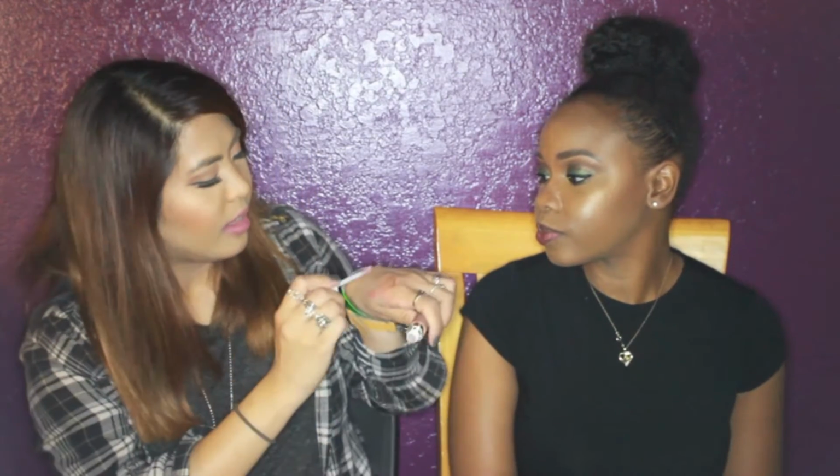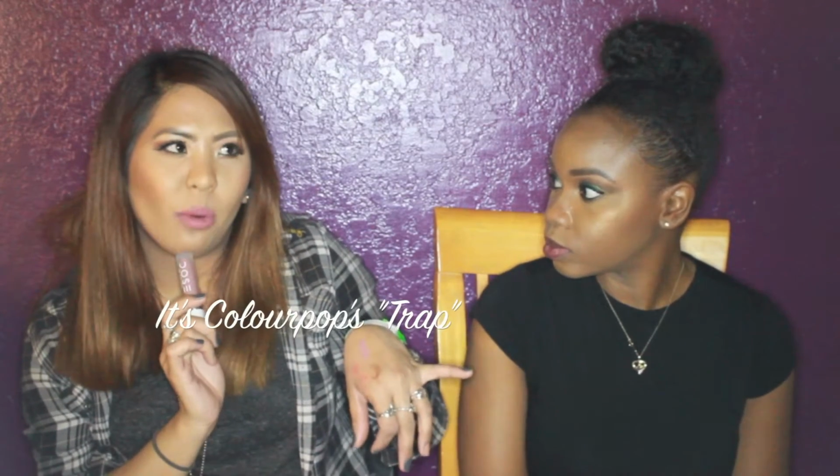So this might look a little different from Stone, and this is kind of like the color, if you could see it over here on my skin complexion. And this actually kind of reminds me of a ColourPop shade that I have. It's similar to, I want to say, Trap, or is it Bumble? Not Bumble, Trap. One of those, but I definitely like it. I've never tried Dose of Colors before, so I'm really excited to try this.